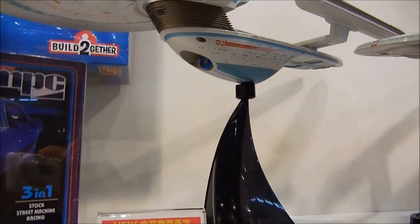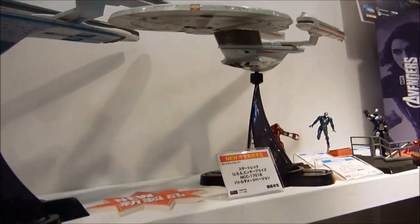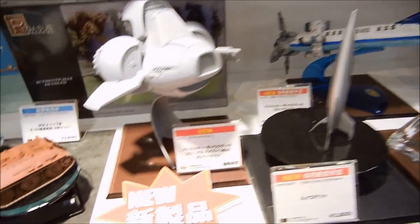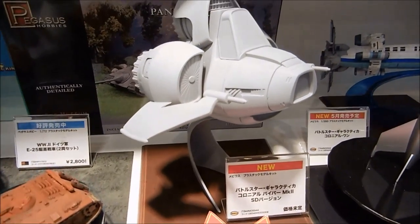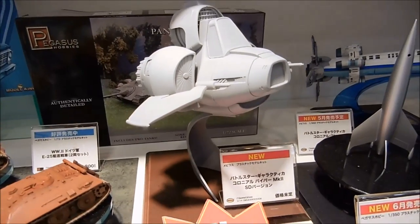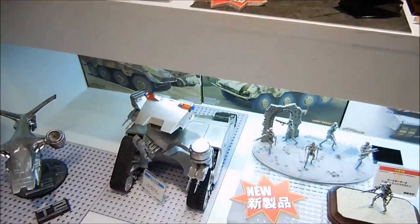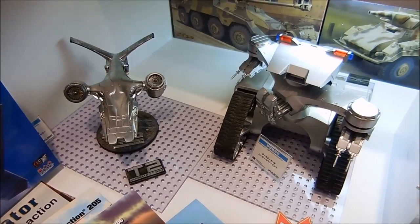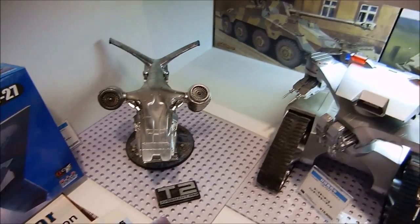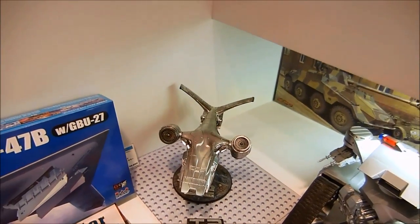So you can see the subtle differences in the two. The Excalibur is kind of smooth on the secondary hull, where the Enterprise has a ledge. This is really neat. A little super deformed version of the Colonial Viper from Battlestar Galactica, also made by Mobius. That is really neat. From Pegasus, here's their Terminator stuff. The Hunter Killer tank and the Flying Hunter Killer.